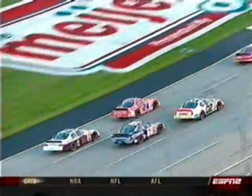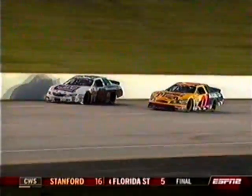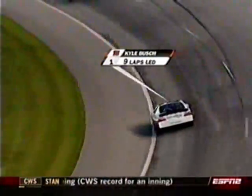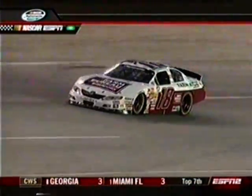Started 35th. There he was behind Eric McClure in the 24. And then we move up to lap 39 when Jason Keller became the last of 34 victims to fall as Kyle Busch takes the lead here at Kentucky Speedway. Of course, he won back here at age 19 back in 2003.